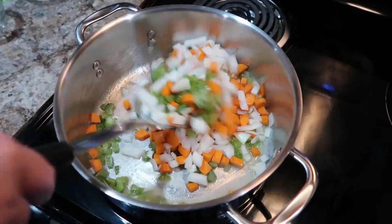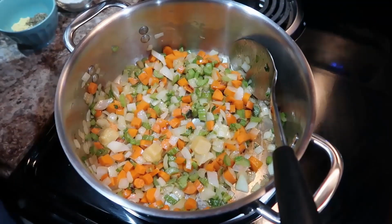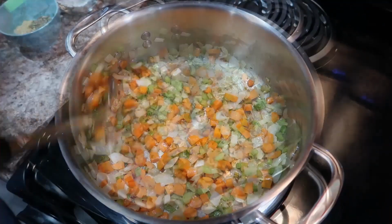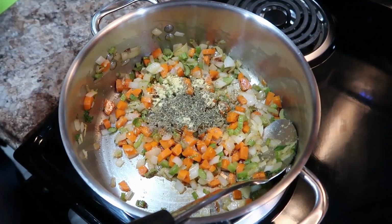Once that's cooked for a few minutes, you're just going to add in your seasonings and your flour, and then you'll want to cook it for another 2 or 3 minutes just to cook that raw flour taste out of it. Now the recipe calls for garlic, oregano, black pepper, thyme, salt.